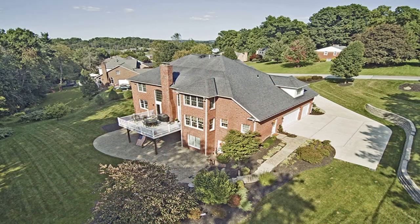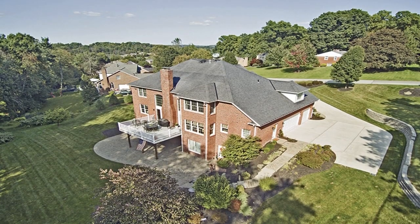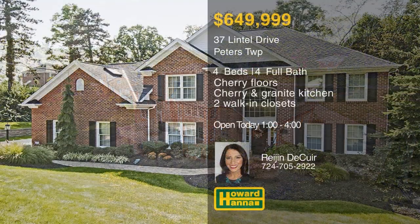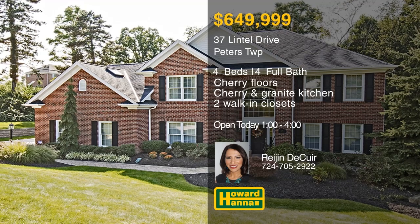The rear deck looks out across the professionally landscaped yard, and a 3-car attached garage provides plenty of parking. Consider the possibilities at this afternoon's open house, hosted by Regine DeCure.